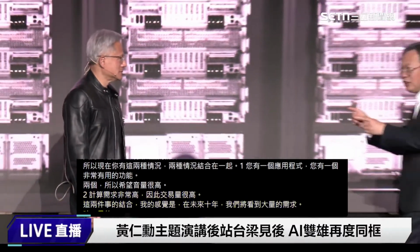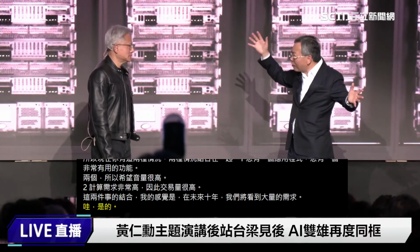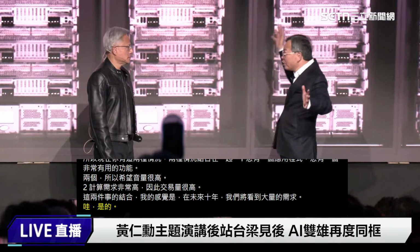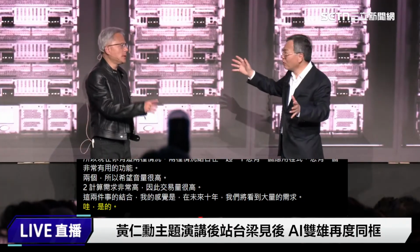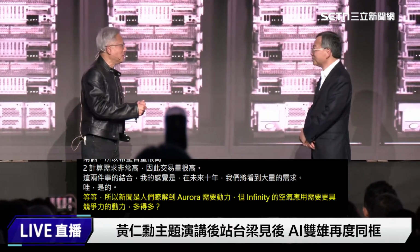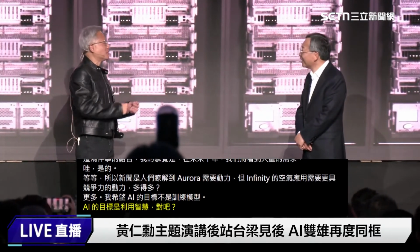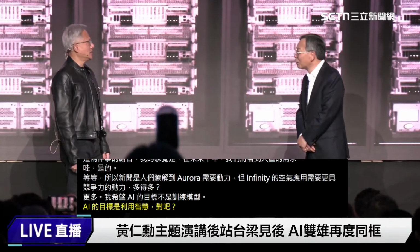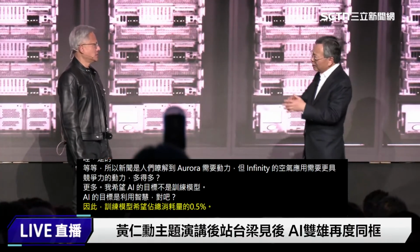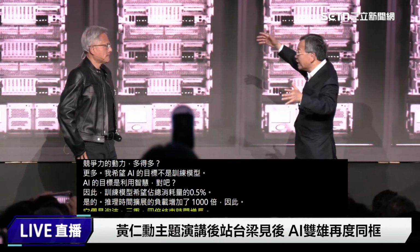So in conclusion, the good news is that the deep learning, the LLM needed lots of computing power. But the AI application, inference, needs even more computing power. Way more. I'm hoping the goal of AI is not to train the model. The goal of AI is to use the intelligence, right? So training the model hopefully is 0.5% of the total consumption. Inference time scaling is 1,000 times more load. So they are double, triple, quadruple, 10 times growth opportunity in the next few years.